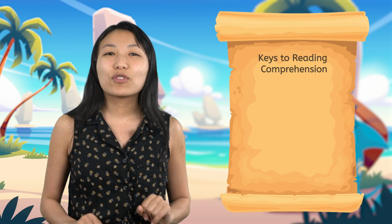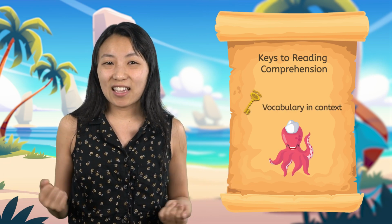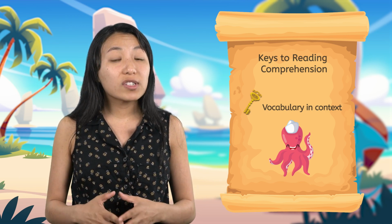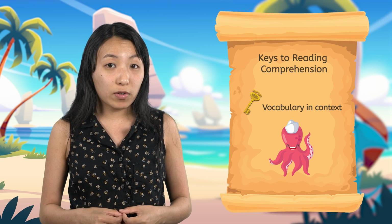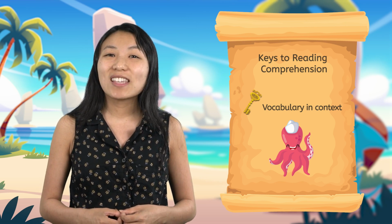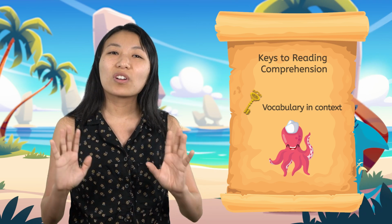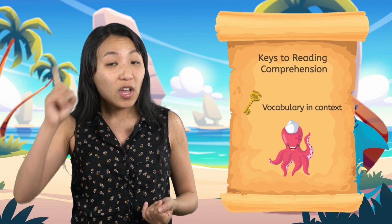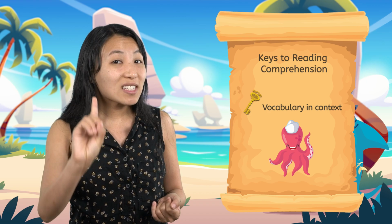The first key for reading comprehension was vocabulary in context. Reading carefully helps make sure we understand the context of what we're reading, which helps us understand the meaning of each word that we read. Let's start reading this passage thinking about our first key.